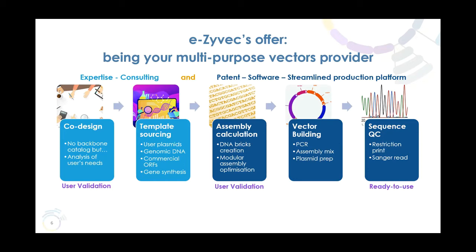And then we will be able to, in silico, create the vectors using the proprietary DNA assembly technology we use, validate that with the customer, the user of the vector, and build it as we produce the maps. So it's like a very big Lego game somehow.